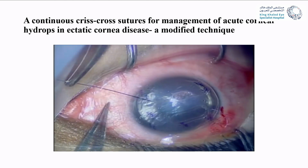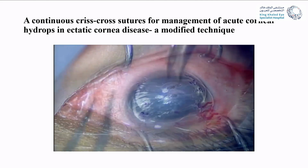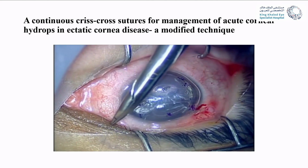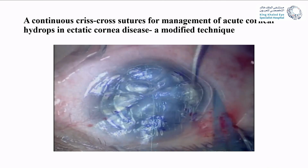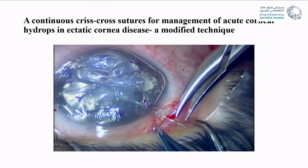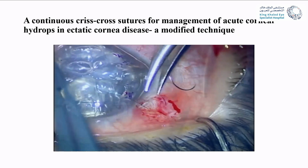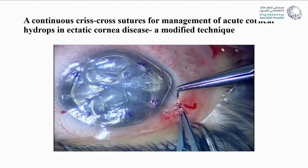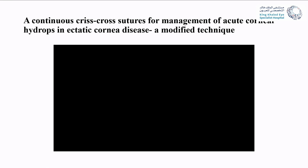After the procedure, we keep the patient on contact lenses, like the way with keratoprosthesis, because there is still access to the anterior chamber. We don't want to risk infection. And we bring the patient for a shorter period for follow-up. After 2 months, we remove the sutures. We don't remove them earlier because we're afraid that the hydrops may recur again.